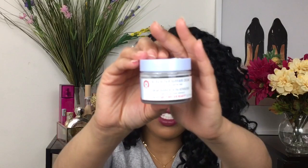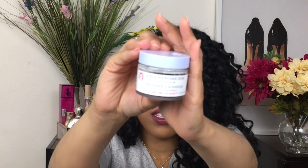This is the Ultra Repair Barrier Cream, safe for sensitive skin. It's First Aid Beauty, and it says to use daily in the AM and PM, apply evenly over clean skin. It has hyaluronic acid in it, so it's going to give you the hydration that you need, but it looks like this.